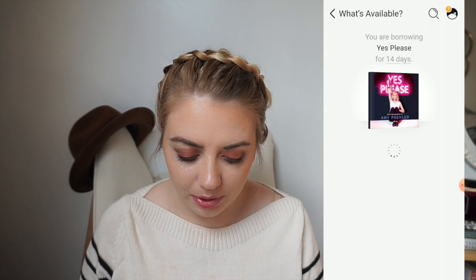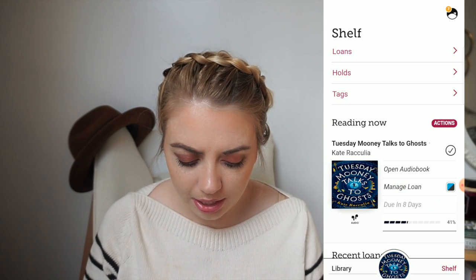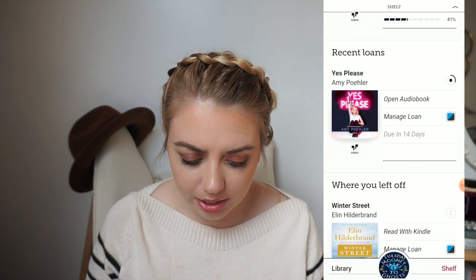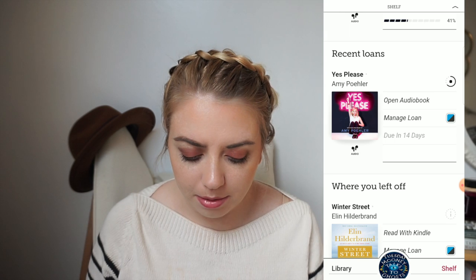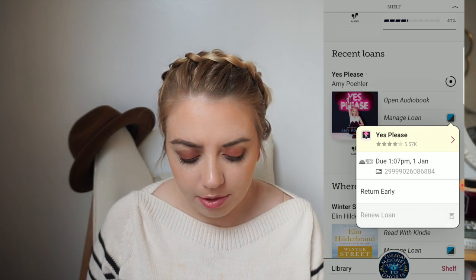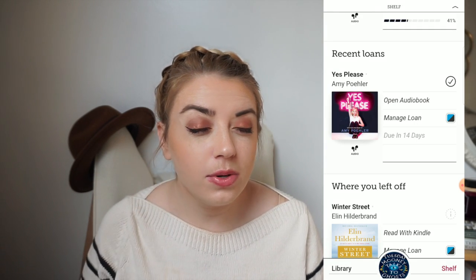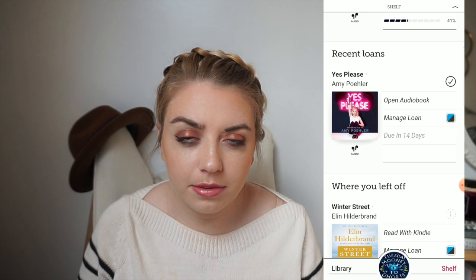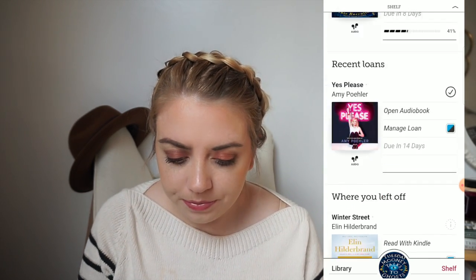and then it will automatically be in my shelf. So go to shelf, and it is the second one. It is a recent loan on my shelf, and then from there I can manage it. It'll tell you when it's due. It's due on the 1st of January. From there you can return it early when it gets closer to the due date. I think it's 2 days before you can renew it, possibly the day before. And I have 14 days with this audiobook.